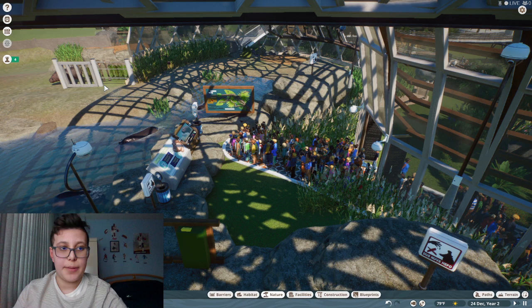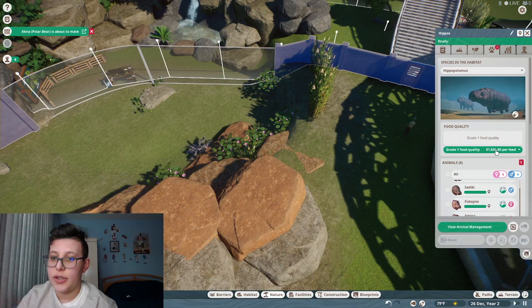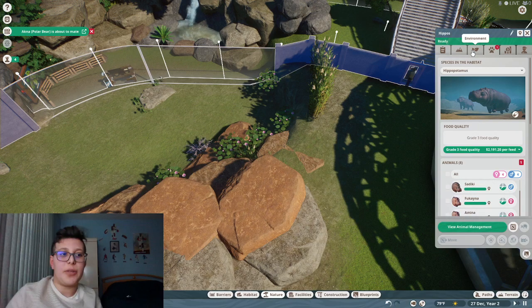Let's see. Hippos. Oh, I need to make it so then they'll get grade 3 quality food. So we got 4 males and 4 females. And what's it called? What else am I looking for?